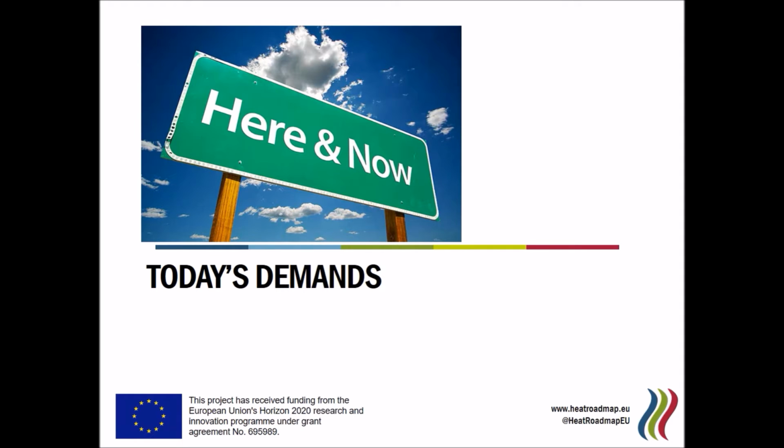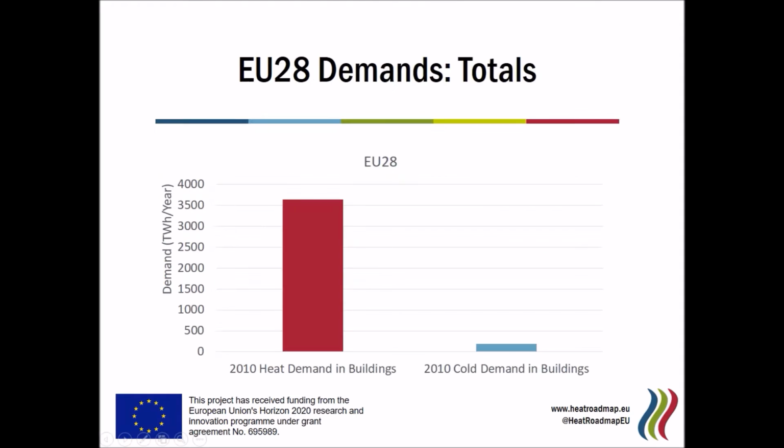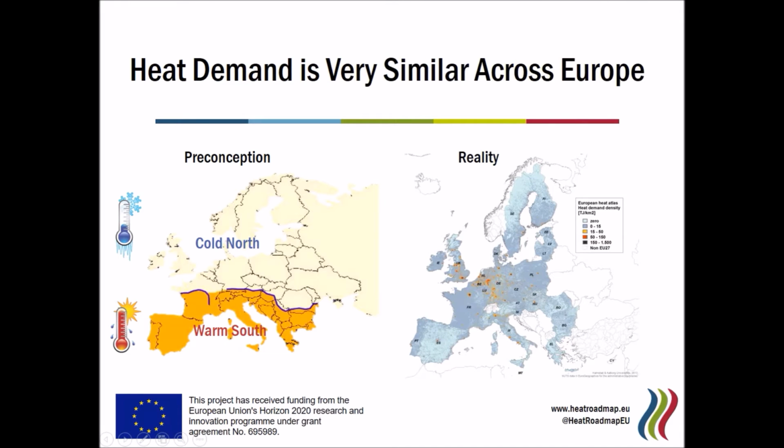The first thing I want to show you, which can often surprise people, is what the situation is today. Because if we look at the situation for all of Europe right now, what we find is that the heat demand is actually almost 20 times bigger than the cooling demand. This graph illustrates the heat and cold demands in buildings in Europe, all 28 member states, for the year 2010. And what you can see is that the heat demand, as I said, is almost 20 times bigger than the cooling demand. The reason for this is that many people imagine that the heat and cooling demand is distributed in a very different way than to what it actually is.